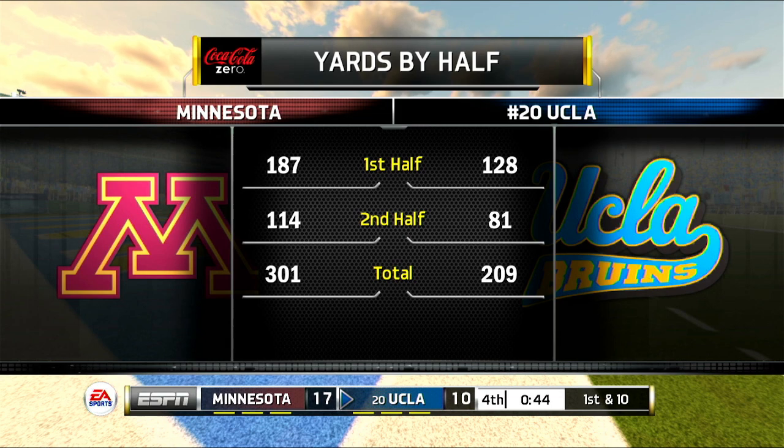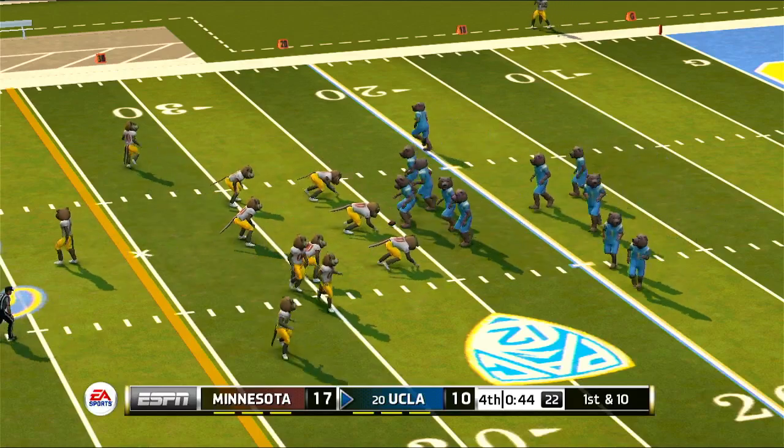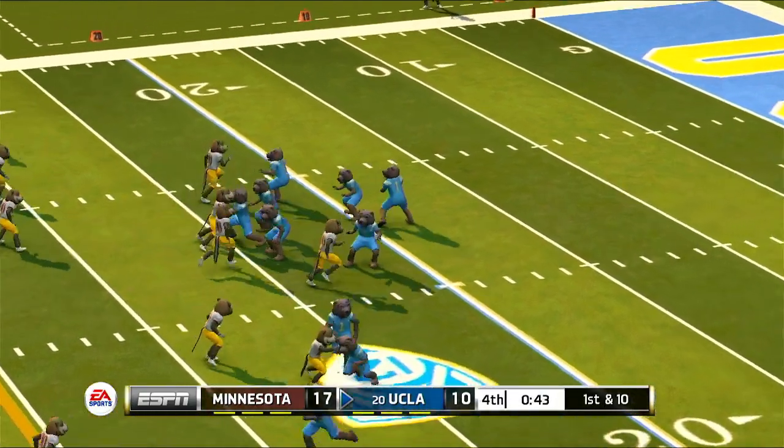Now, they've not played up to their expectations at all, but they have the football here late in the game. They're very fortunate to still have a chance to maybe win it because they've not looked like themselves. Even in a game this close, I think it's going to take something very unexpected to change the outcome. But that doesn't mean it won't happen.